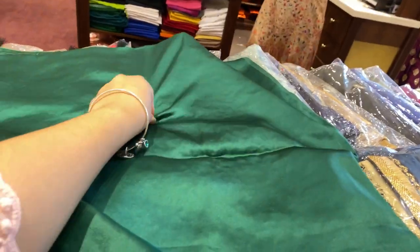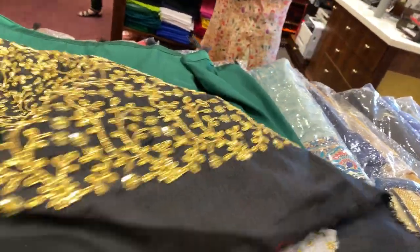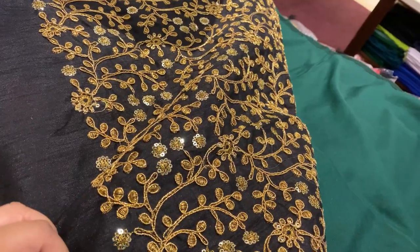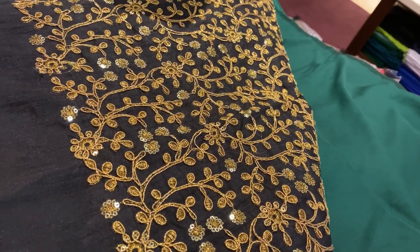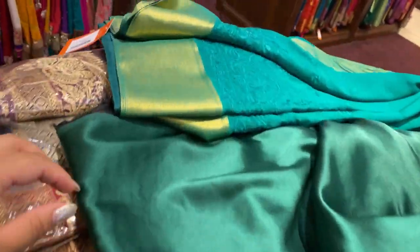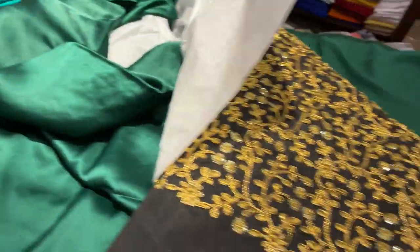So this one's a bit more simple. This is the blouse piece. This is really pretty. The sari is really simple, and the blouse is really heavy on the work, which I like. This one's a bit crowded. I'd rather go for this, I think.